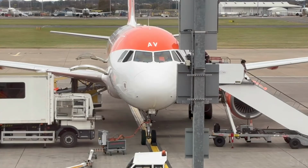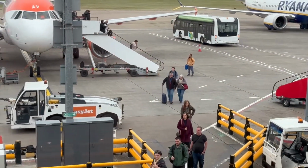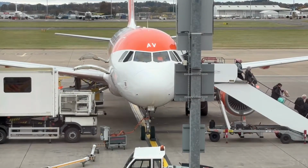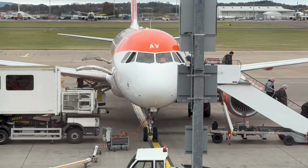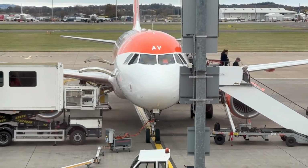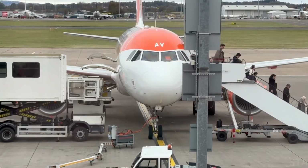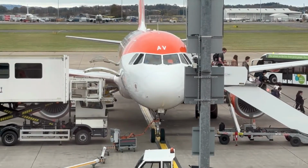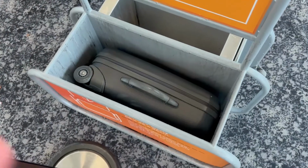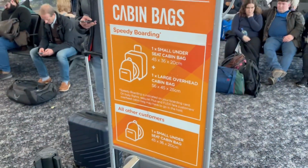So the aircraft flying me down to London Luton today has now arrived on stand, and as you can see, there's all of the passengers disembarking on the inbound flight from Luton. This aircraft is an 18-year-old Airbus A319-100 registered as G-EZAV, which performed its first flight on the 24th of May 2006, and it was delivered to EasyJet just under a month later on the 22nd of June 2006, and it has flown with EasyJet throughout its whole life and no other airline. And luckily for me, my carry-on suitcase does in fact fit EasyJet's baggage sizer.